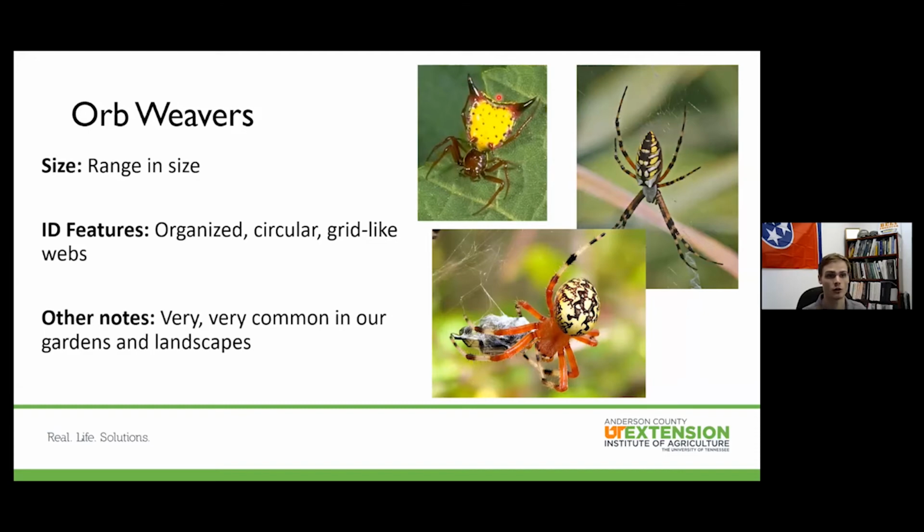Orb weavers as a whole range in size, and their excellent ID features are their organized, very grid-like webs. People call these cobwebs if they run into them. Cobwebs are very messy silk production. Orb weavers take time. They're classy, and they like to have that nice grid-like web. These are very, very common in our gardens, and one of the most common to help with pests in the landscape as well. So it's a very broad term here.